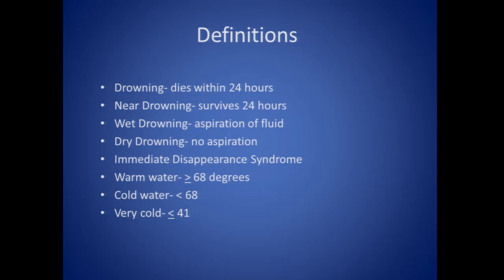If you look for definitions of what constitutes cold water and warm water and really cold water, there's sort of a consensus. Warm water is anything above 68. Cold water is considered less than 68, and very cold water is less than 41. Okay? That's debatable. I had to look at a lot of papers to get these numbers, and this sort of was a ballpark number for this.